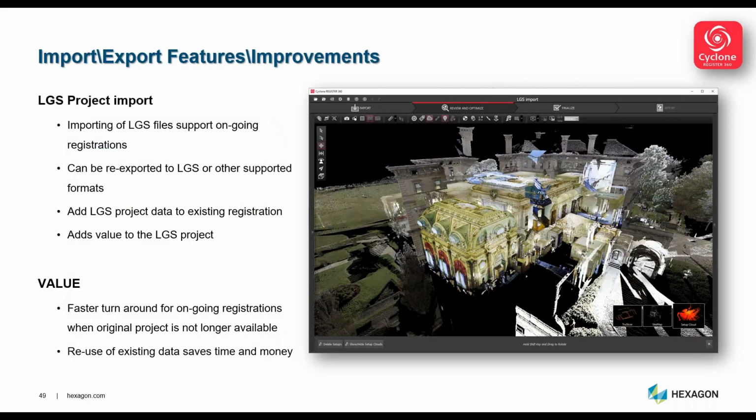Something else that people have been asking for is the ability to import LGS data back into Reg 360, so we can now do that, and it will now understand the scan positions and the image information embedded within that LGS file. So previously, if you were to re-import an LGS into Cyclone Core, you'd actually lose all of that kind of information, just end up with a colorized point cloud.